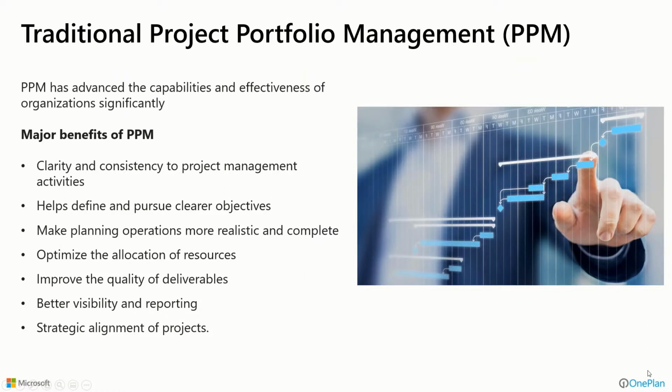Now, the topic here today on strategic portfolio management doesn't begin without us starting with traditional project and portfolio management, where we've been, because that has really moved the ball forward for us over the last couple decades in a lot of organizations to provide benefits on more clarity and consistency on project management activities, optimized allocations of resource, better visibility and reporting. And some people even dabbled and started in the area of strategic alignment, but we haven't necessarily fully gotten there across the board as a discipline across the organization. So we're not saying today that these disciplines are going away. What we're saying is this new world is augmenting and adding to that and adding other dimensions to this discipline that can benefit organizations and have real tangible outcomes.